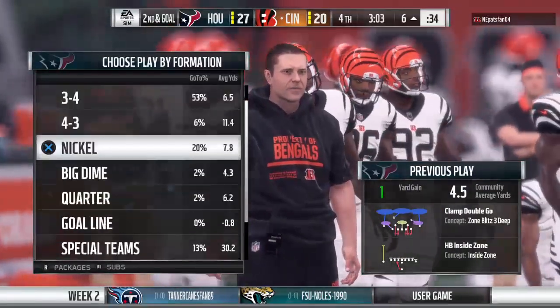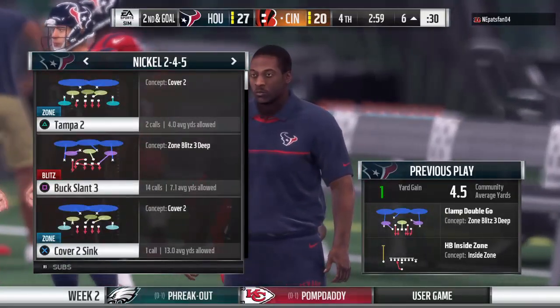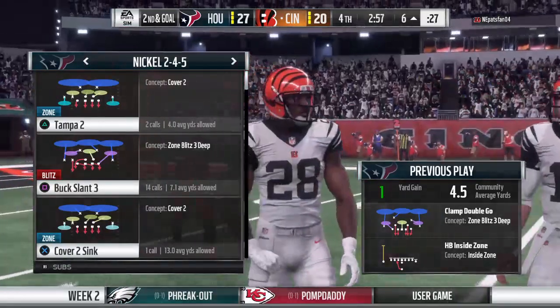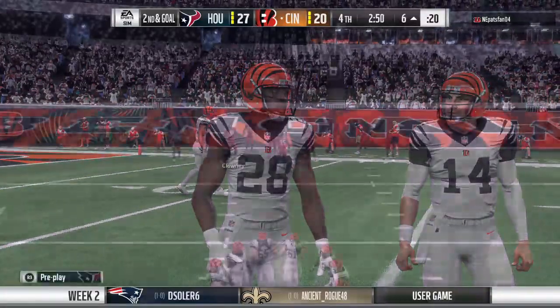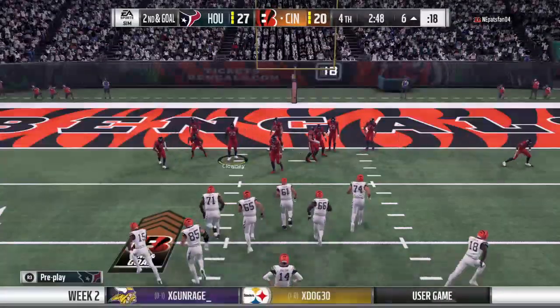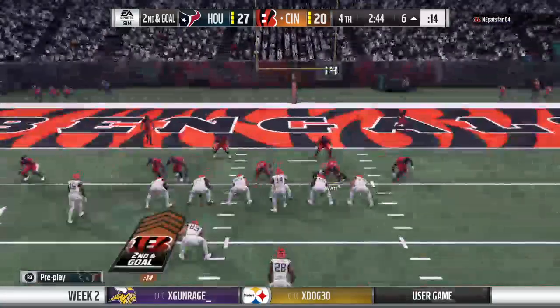Be interesting to see now what they do offensively here on the goal line after not much there that time. As the offensive play caller, that may change your sequence now. Instead of coming right back with a running play, you may have to go to the air. So this offense really needs to make something happen here late in the 4th with the football.